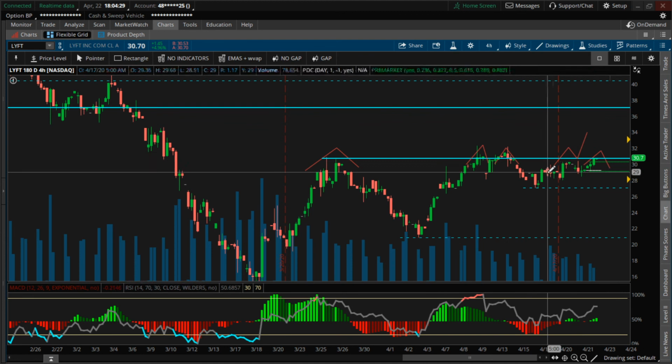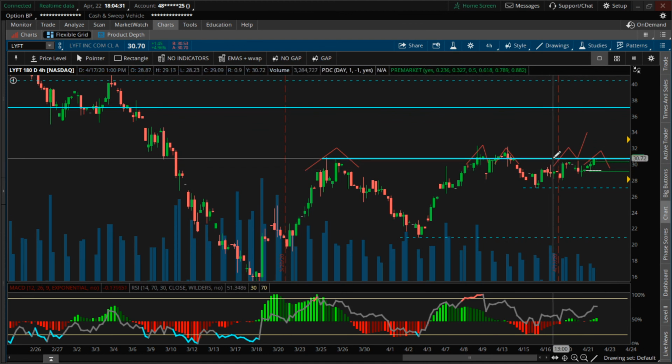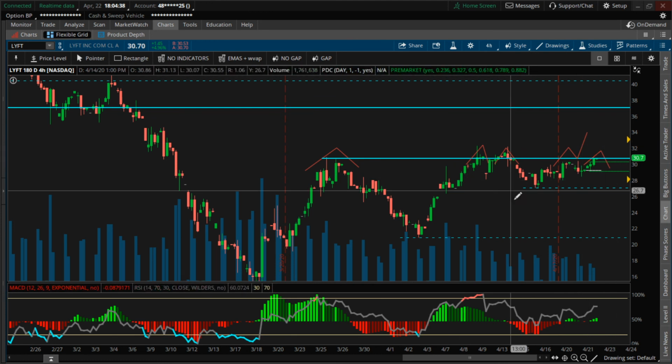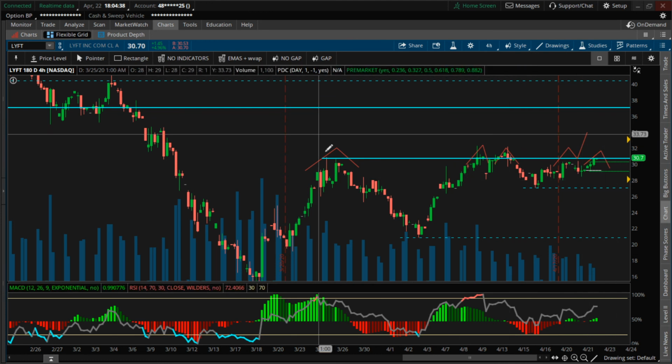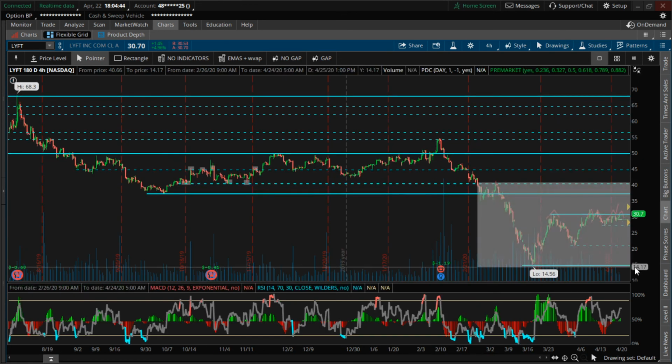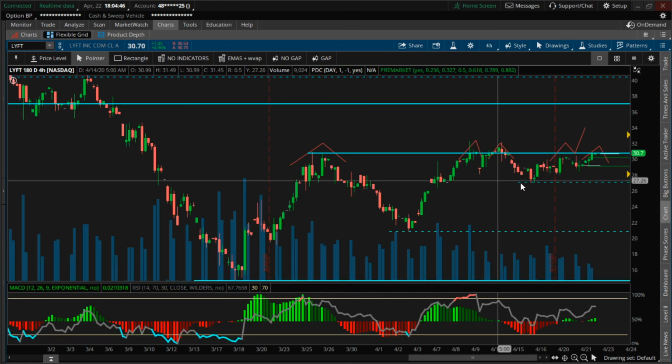For the push up, this is what it needs to do: break the resistance level, this right here, pull back, establish that level as support, and then run. If it doesn't do that, it's going to keep coming down every time we get up there. So that's what you want to see for a stock to keep running up.